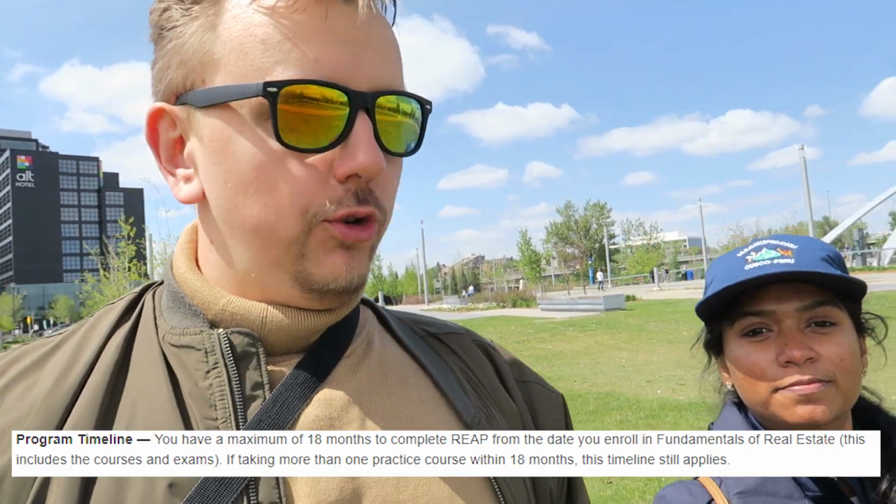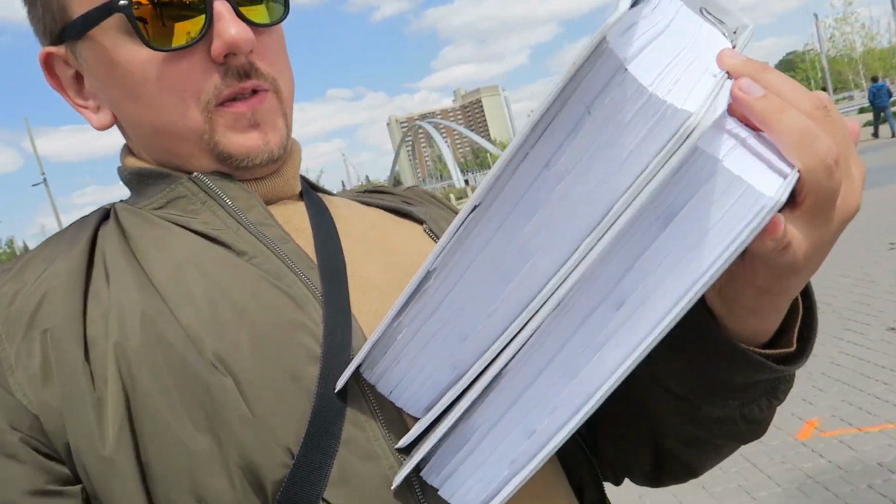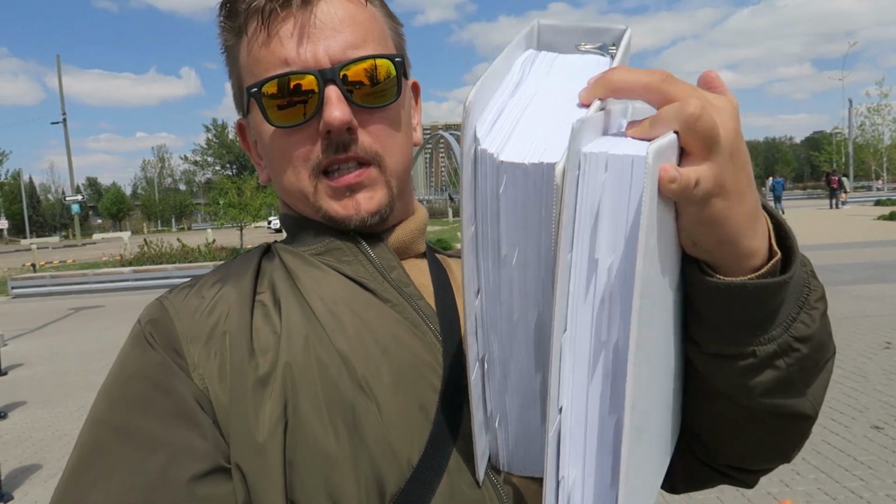So how much do I have to pay, and how much do I have to study for it? Well, for studying, you get about 14 months to get your education done, and you have to get enrolled into a program. If you want to become a real estate agent, you first do the fundamentals of real estate. It is $1,250 if I'm correct, and then you have to do an exam on that. There are 2 big books on that. I'm going to show it to you in a moment. Real estate fundamentals, well, I have them over here for you. This is the fundamentals of real estate from the Real Estate Council of Alberta. This is the first program. These are the 2 books.